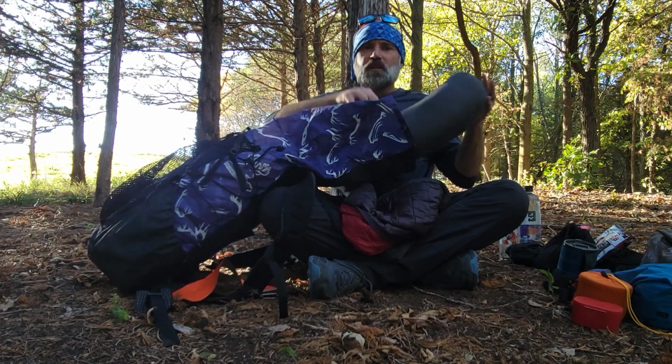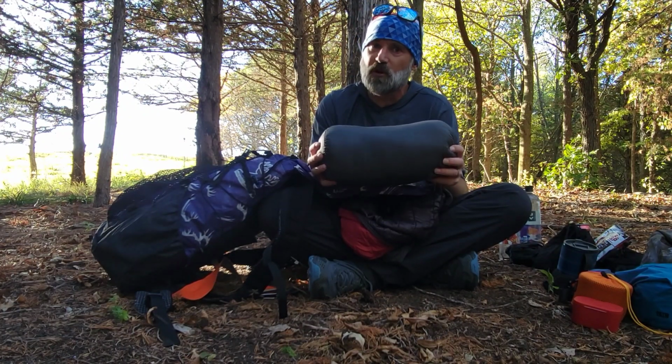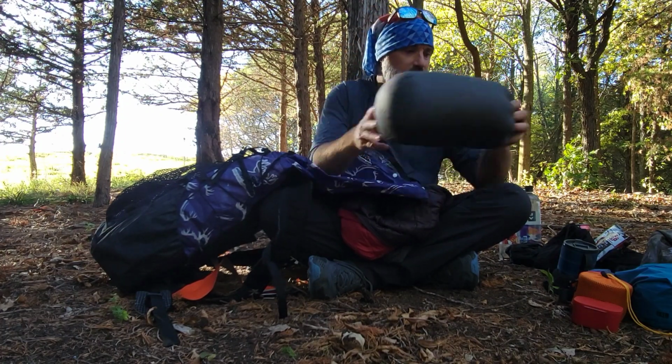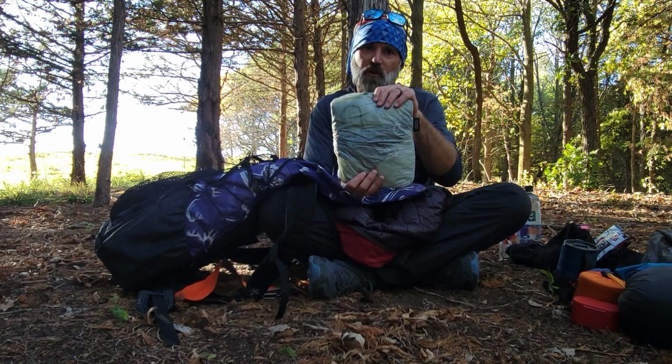Next, my Enlightened Equipment quilt. It's going to get down to 45 tonight, so I'm going to test its abilities. This is a 40-degree quilt, I think. I should say more than warm enough in that. By Enlightened Equipment. It's a down quilt. This is my Dyneema hammock tarp. I'll show you that when I do setup.